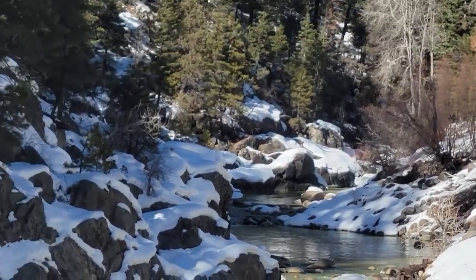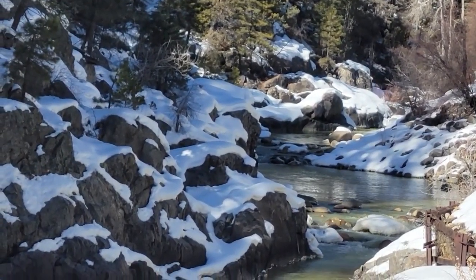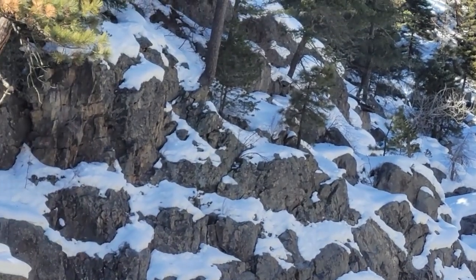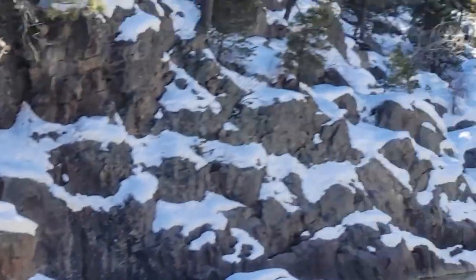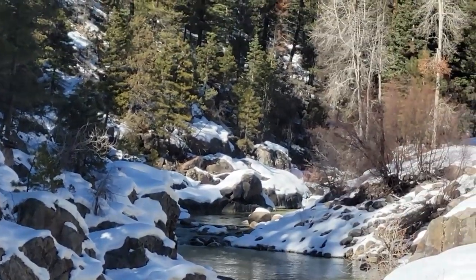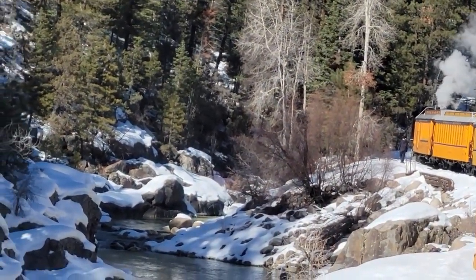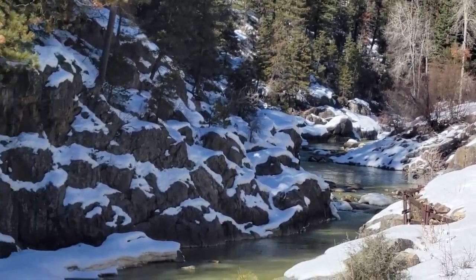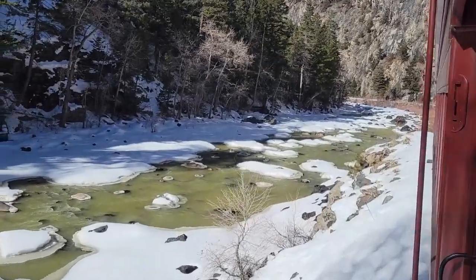It is the coolest thing. They get the water from this river right here. And there's a waterfall on the other side that we will pass once we start moving again, and I'll show you the waterfall. But it'll be about a 10 minute stop for water. Alright.